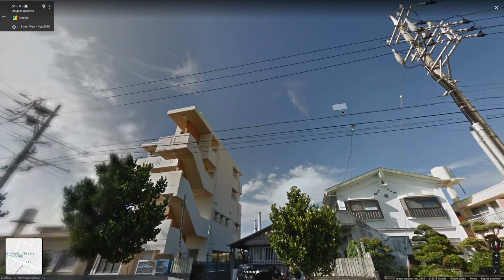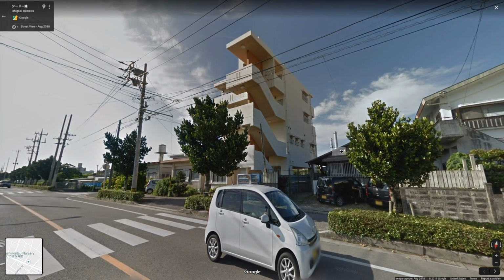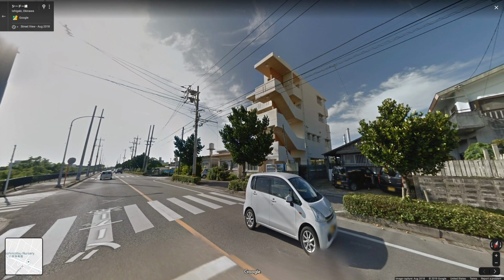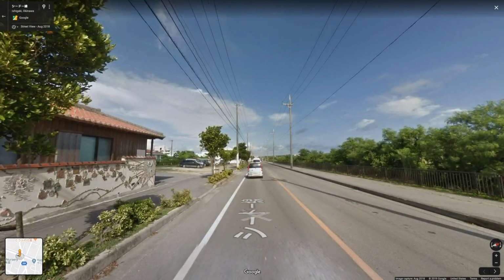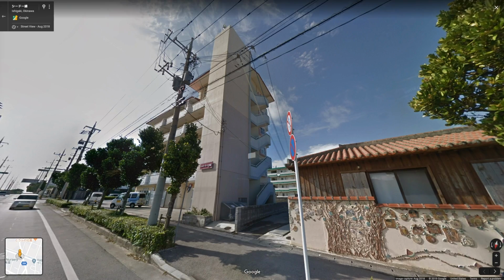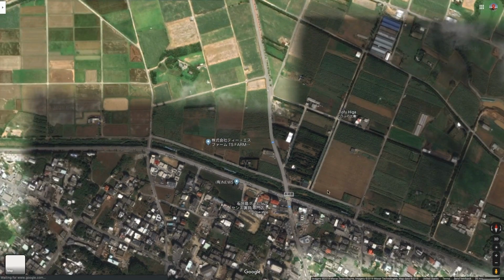Serious power lines here going along there. Love this style of building. Feels very iconically, I don't know, Japan to me. Or maybe just this part of the world. It's not like dramatically different from apartment buildings in the US, and yet I don't think I've seen anything like that around. A huge area of green here to the right. We just keep going by. I guess it's all farms.